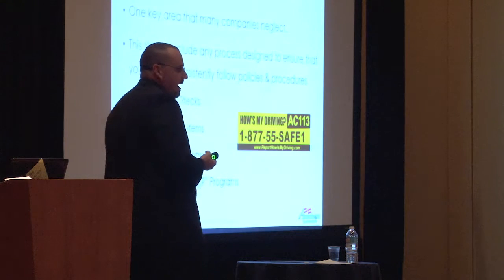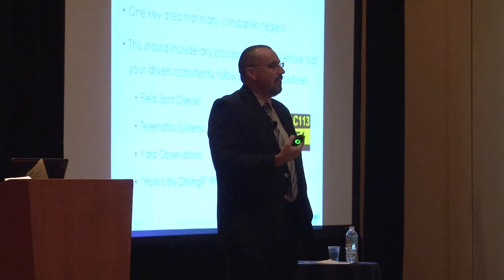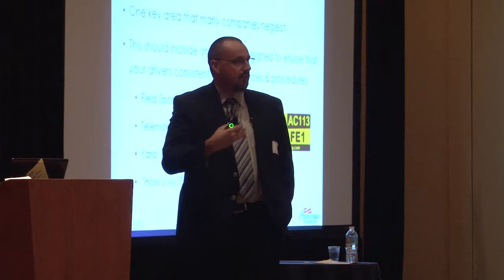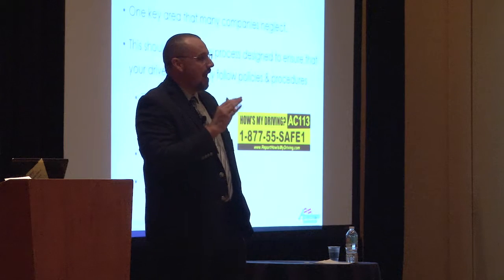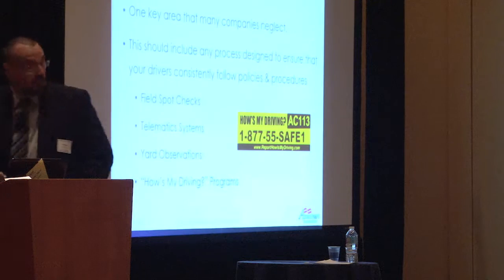You can also do yard observations at the end of the day when they're coming back into your location and just observe how they do things. If you mandate that they do a pre-trip and a post-trip inspection on the vehicle, that's something to do an observation on, because we talked about observational safety, because here's how I typically saw a post-trip vehicle inspection take place.